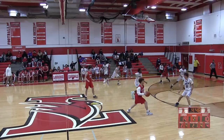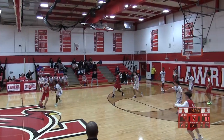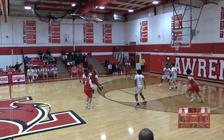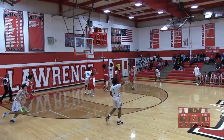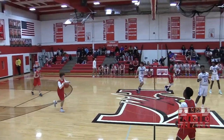Wilson experiencing heavy coverage there. He'll get the pass off to Dobkin. Dobkin to Moore. Back to Dobkin. Dobkin's pass to Aguirre does not go as intended, and it's the Tigers headed the other way with the ball. No basket, as LaFontaine got the rebound.